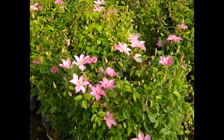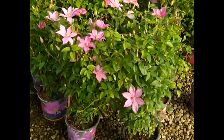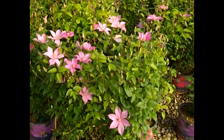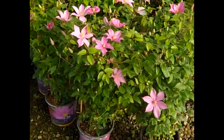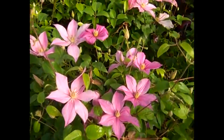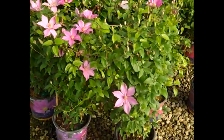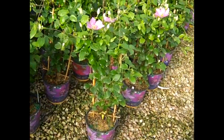Here's another one. You know, pink's a favorite. And this one here is Sally. And look at the full trellis on this plant. And again, we'll zoom in here. Budded up like crazy. It's going to bloom up and down that stem. Beautiful, beautiful plants.